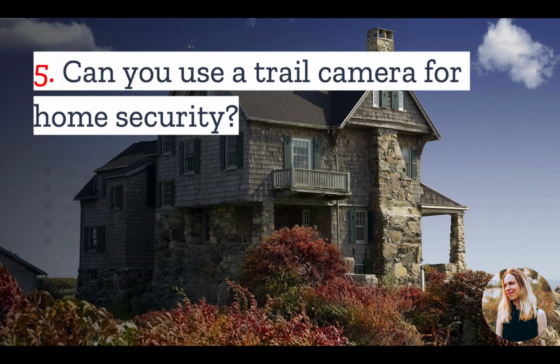Number 5. Another common question is whether you can use a trail camera for home security. The answer is yes. Trail cameras make an ideal budget-friendly option for home security cameras. But if you're going this route, you'll want to consider a few factors. No glow. If you want a covert camera that doesn't shine or alert trespassers, a no-glow camera is the best option. HD. HD cameras will give you the clearest picture, allowing you to accurately identify trespassers.